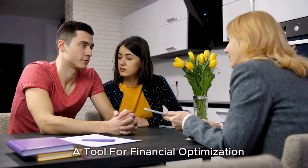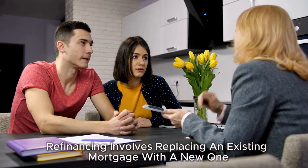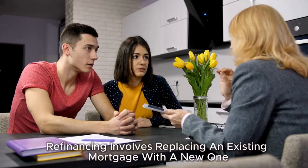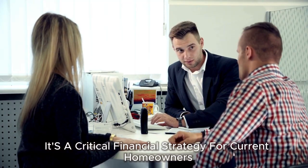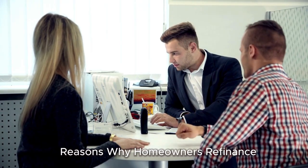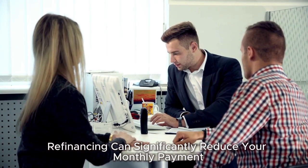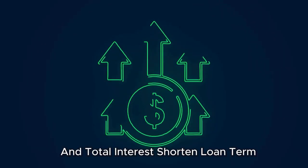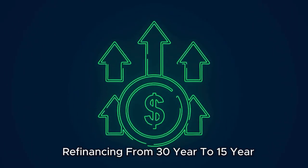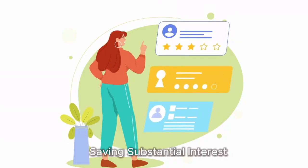Refinancing your mortgage, a tool for financial optimization. Mortgage refinancing involves replacing an existing mortgage with a new one. It's a critical financial strategy for current homeowners. Reasons why homeowners refinance: lower interest rate. If rates have dropped, refinancing can significantly reduce your monthly payment and total interest. Shorten loan term. Refinancing from 30-year to 15-year pays off your home faster, saving substantial interest.